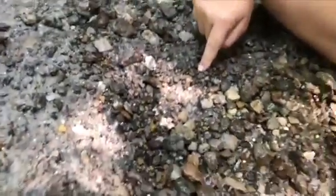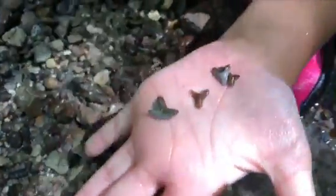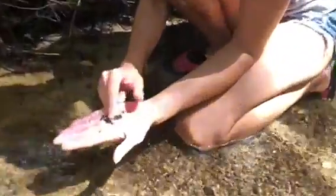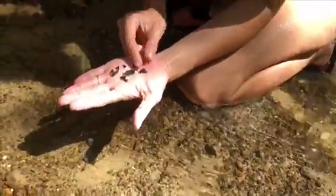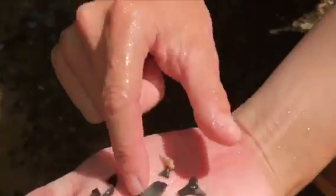How many you got in the same spot? One. Pick them up as you go. One. Oh, nice. Two. Nice. Three. Four. I think there was four. Nice. Those are pretty. All right. Good job, Summer. Let me see what you got. This is broken, but beautiful. Look at that one. Nice. Very good finds, babe.